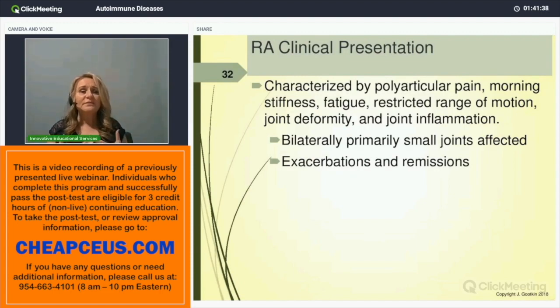We're looking for those signs of inflammation of the joints, particularly the small joints of the hands and feet. It tends to be very symmetrical in individuals because this is a systemic type of response. It's going to have the inflammatory presentation for the individual.